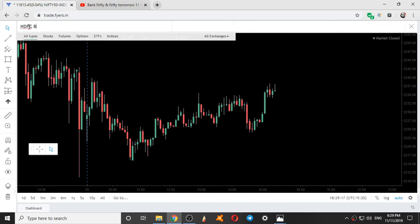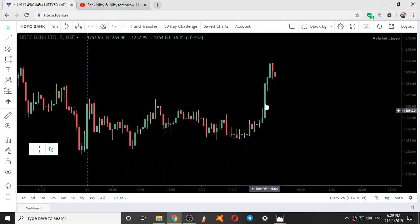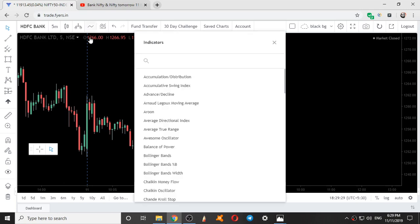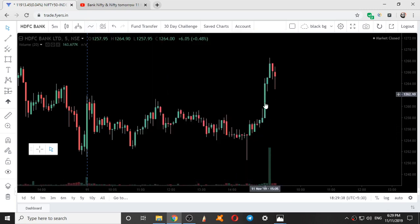Coming to HDFC Bank. This is the HDFC Bank movement, and if I just add a volume indicator, you can see a huge spike at 315 due to big players, institutions and some foreign players' entry. So the resistance range is 1268 to 1282, support range is 1260 to 1255. I repeat, the resistance range is 1268 to 1282. Support range is 1260 to 1255. So this is the support and resistance range for HDFC Bank.